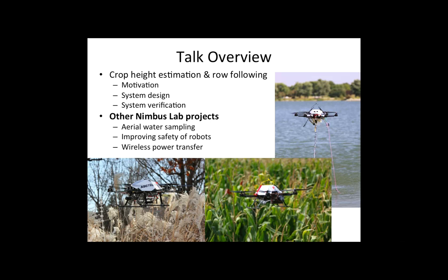Okay, so the question is, what about crops where you can't really see the rows anymore, like fully grown sugar beets? That's a really good question. We've really focused mainly on maize, or corn, here. I think we could extract some information. We may not be able to know the crop height, but as long as there's some taller part of the plant, and if they're planted in rows, we should be able to follow the rows. You can think of this as mounds of dirt.